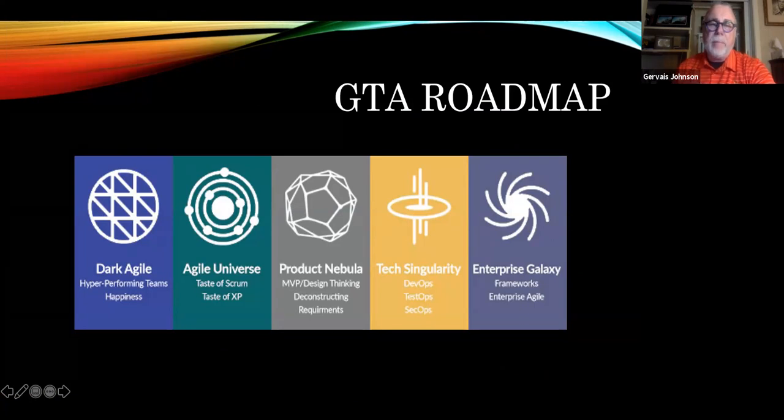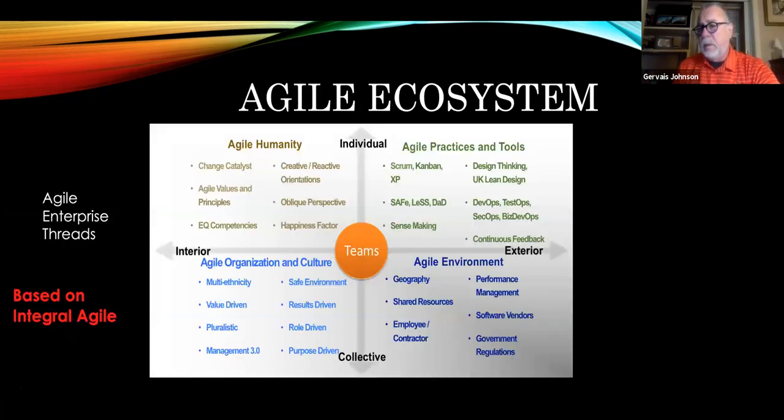But it's really about how to do high performing teams and happiness, Scrum and XP, design thinking, deconstructing the requirements, DevOps, test ops, and SecOps, and frameworks and enterprise agility. So we're kind of saying that all of these things together, DevOps, design thinking, everything else, a couple of years ago when we did this was all part of the Agile experience and the Agile ecosystem. And we got this from Integral Agile. I mean, this is nothing new.